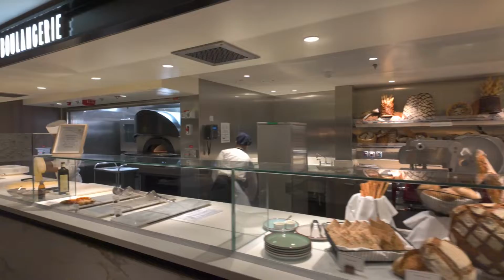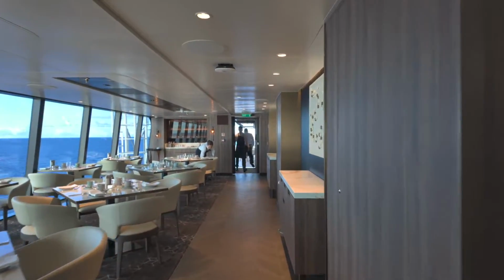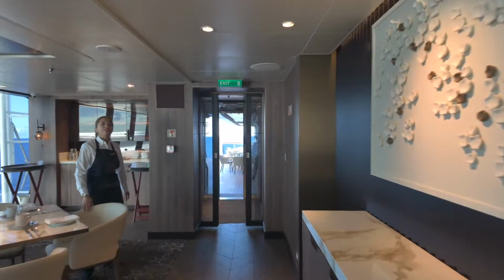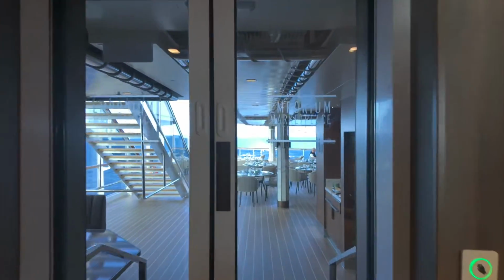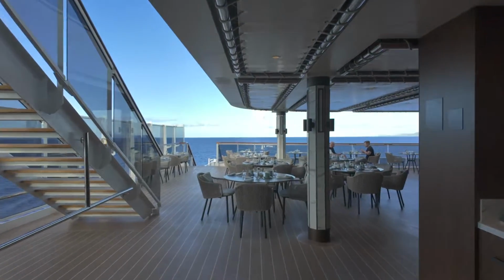Of course, the Explora 1 has several other restaurants throughout the ship that you will soon see, but because the selection of the food was so good here, it was probably one of my favorite places to dine on this cruise. There's also plenty of seating on both the inside and the outside at the very aft of the ship.